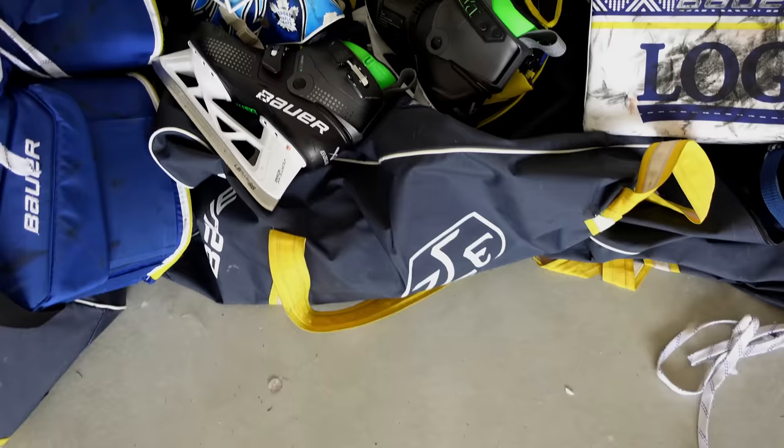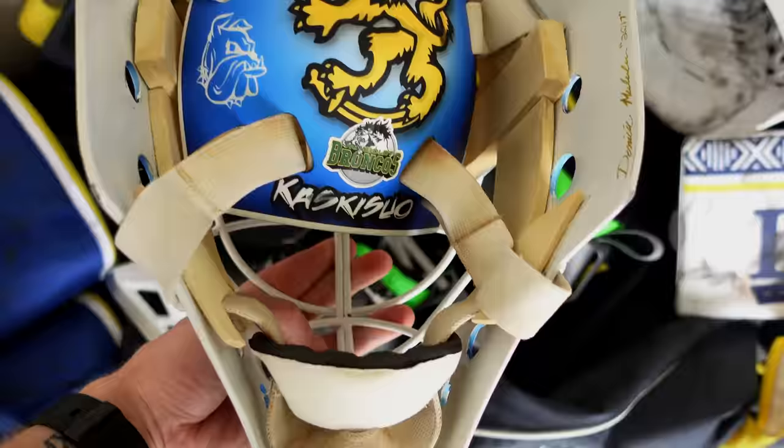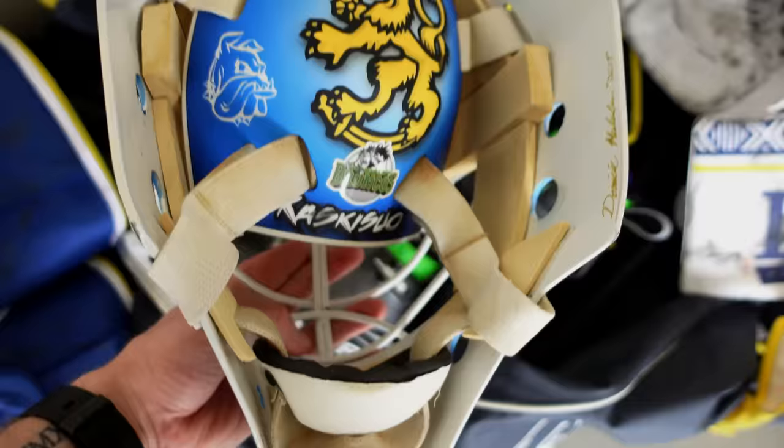And here I'll be using the Connect skates and my old Pro's Choice mask from Toronto. I was actually trying this on. It fits wider than I remember on the jaw, so it is a pretty good fit. I'll be giving that a shot on the ice today. But yeah, like I said, first time on the ice in 2 months. Very excited, a little nervous.